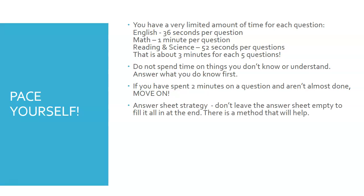Next is answer sheet strategy. Don't leave the answer sheet empty to fill in at the end. Some people do that and it works out, but that's only if you know you're going to have extra time. And on the next slide, we're going to talk about a method that will help with bubble sheet strategy. As far as moving from the test booklet to your answer sheet, there's a way to do that that will save you time and minimize mistakes that you might make.